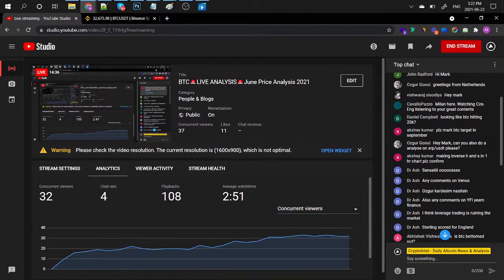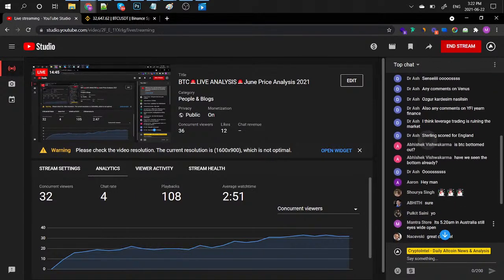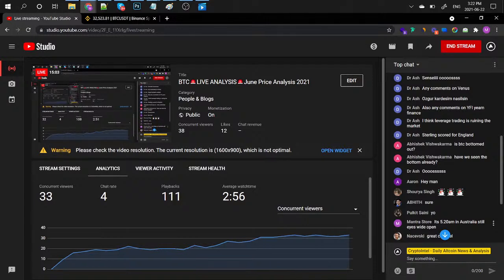So target for September, we're going to check it out. XRP, I'm not sure I'm going to check out the XRP, guys, because I'm currently doing the BTC. Let's have a look. So Venus, yes, my comment on the Venus is that you're not losing anything unless you have sold. If you're selling the Venus, you're definitely losing. But as all cryptos are going down, the XVS also took a hit.